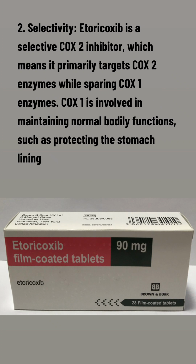2. Selectivity. Etoricoxib is a selective COX2 inhibitor, which means it primarily targets COX2 enzymes while sparing COX1 enzymes. COX1 is involved in maintaining normal bodily functions, such as protecting the stomach lining.